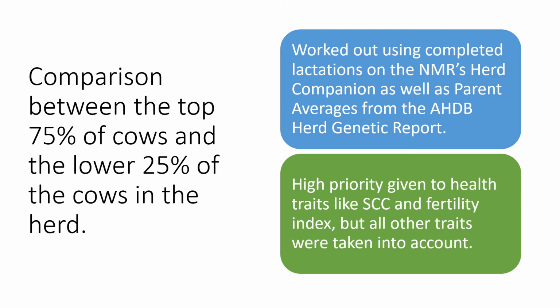But the concept is that I work this out using herd companions' completed lactations, and I also use AHDB's genetic merits for every single trait. And then I take a look at them and I make sure that the physical data from herd companions' completed lactation marries up with the genetics, so that I can be sure that when I'm selecting cows that we should be putting to beef, they are the correct cows that are going to beef, and that the cows that are going to be inseminated with sex semen are the cows that we're hoping to breed heifers with and make the foundation of the herd out of.